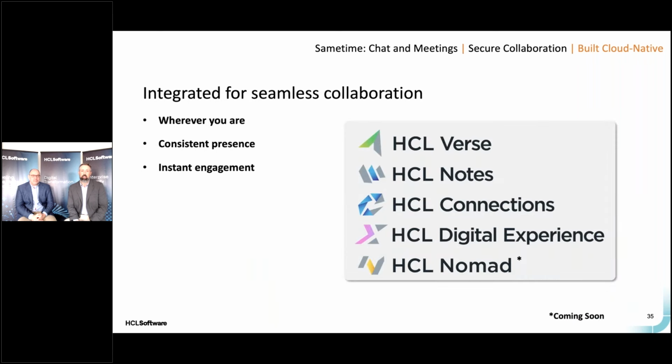So Sametime is integrated within the Domino portfolio and HCL software products for seamless collaboration and can be added to your own custom applications. Wherever they are, allow your users to understand who's online and, with a click, initiate a chat or start a meeting. And for HCL Nomad, we've identified the importance and are working very hard to add Sametime integration.